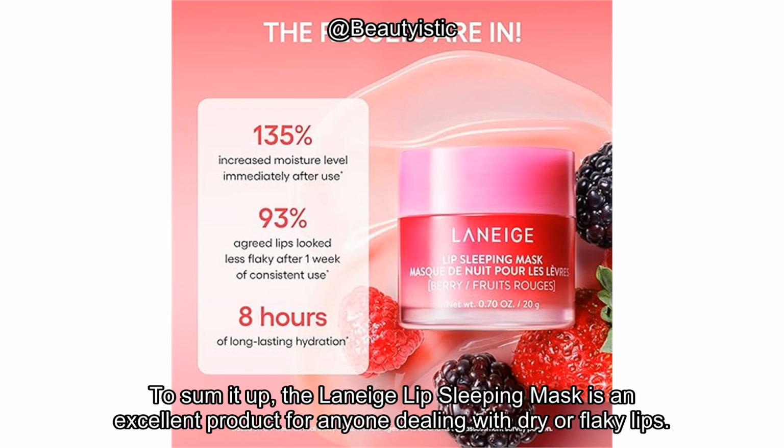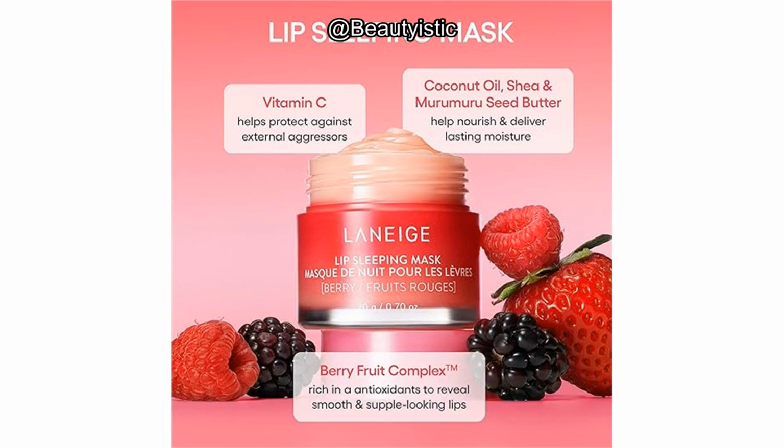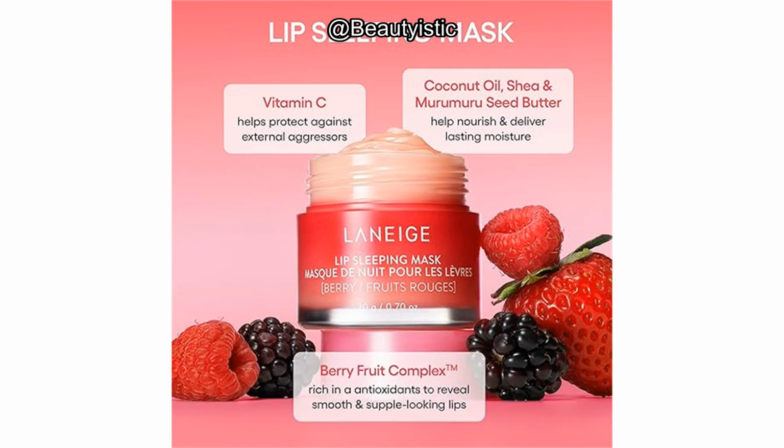To sum it up, the LANEIGE Lip Sleeping Mask is an excellent product for anyone dealing with dry or flaky lips. It delivers on its promise to hydrate and restore softness overnight thanks to its high-quality ingredients. While it's a bit on the pricey side, it's definitely a product I'd recommend to those who want something that truly works and are willing to invest in their lip care routine.